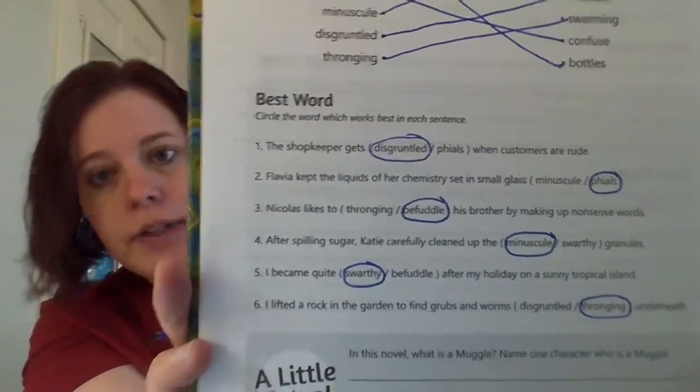Okay, so your novel study should look like so. And if you did the little extra, it says, in this novel, what is a muggle? Name one character who is a muggle. So we know that muggle is the name the wizarding folk use to describe people who do not have magical abilities. So an example of a muggle would be the Dursleys: Dudley, Vernon, Aunt Petunia, Piers Polkiss. Mrs. Figg would also be acceptable, because they don't have magical abilities. Okay, so there's that part.